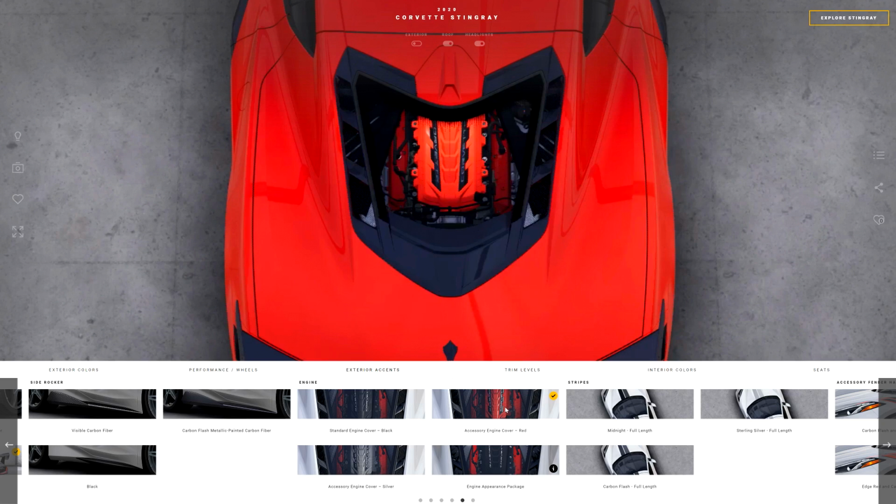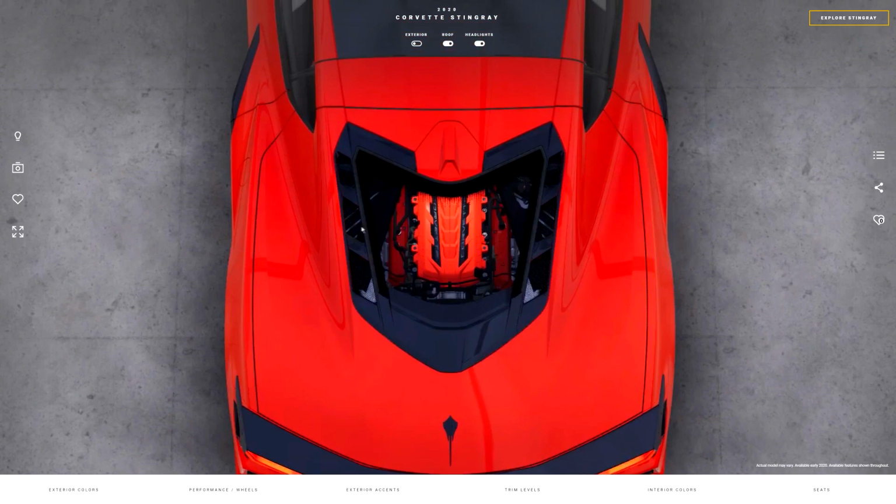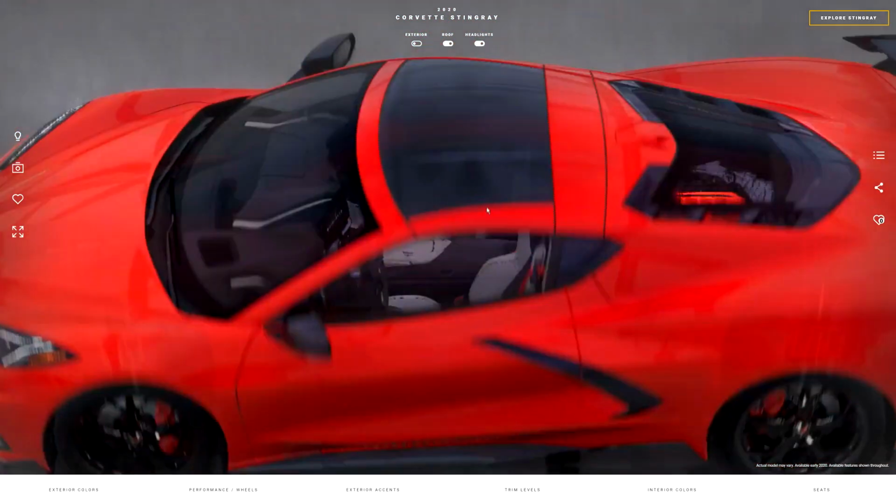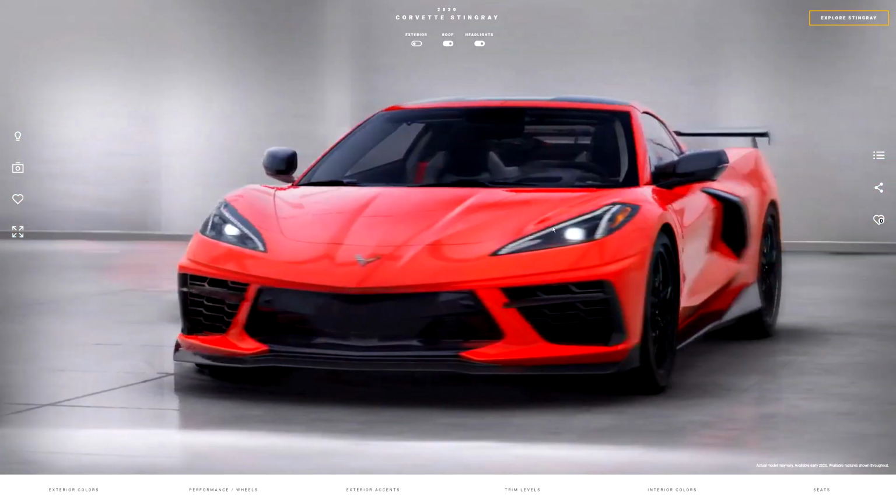Now, I'm also thinking about this bottom one, the appearance package, because that's even more beautiful under the hood. What that does is that puts LED lights in your engine bay. So you get to show off your engine even at night. Pretty cool stuff. I'm glad Chevy thought of that. So that right there is my third reason why I believe that this C8 Corvette is the most customizable Corvette of all time.